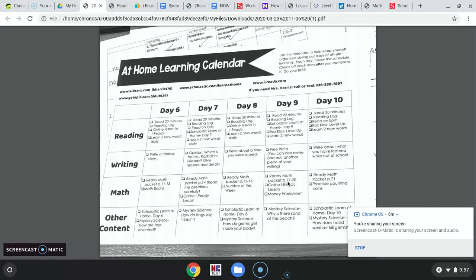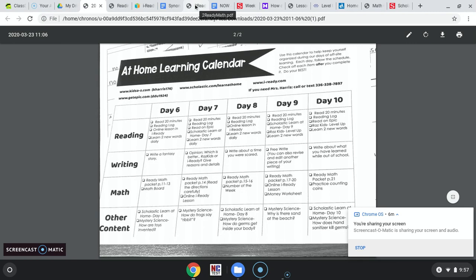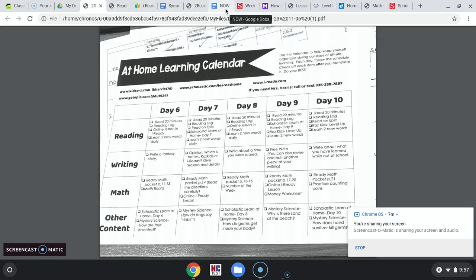Math, Ready Math Packet, page 17 through 20.